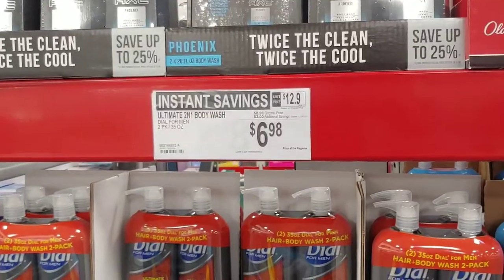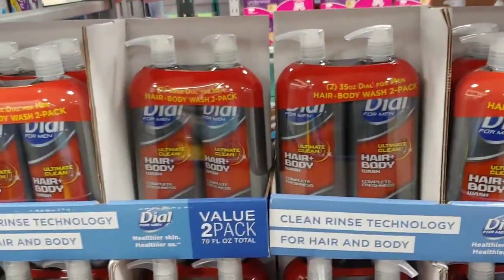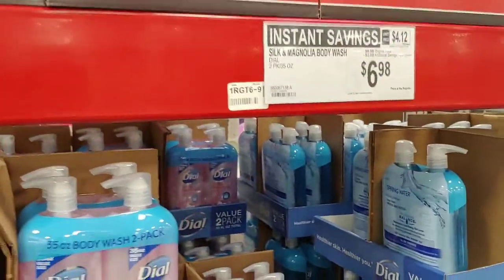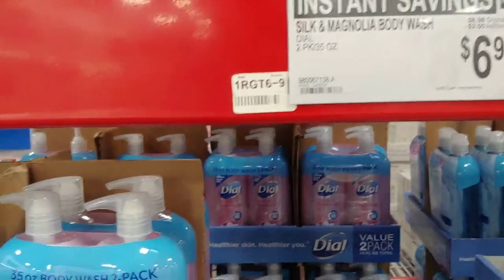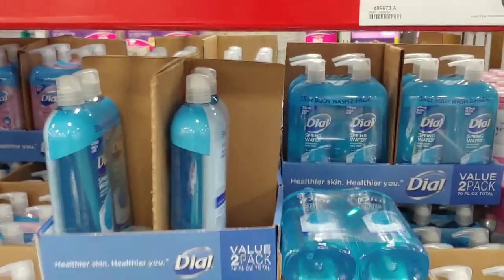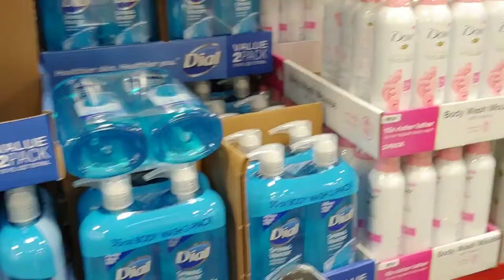We got instant savings for Ultimate 2-in-1 Body Wash, $2 off, $6.98. That's a lifetime supply right there, folks. Silk and Magnolia Body Wash, 2-pack, $6.98, $2 off. My goodness. Spring Water Body Wash, $6.98, $2 off. This stuff here, you can just keep it around and reuse the containers when you're done with them.